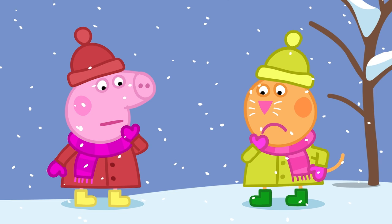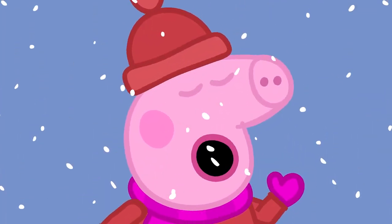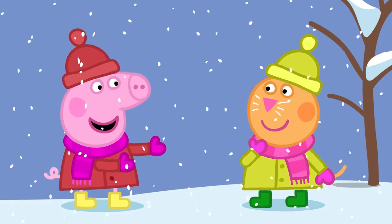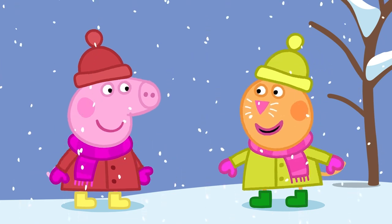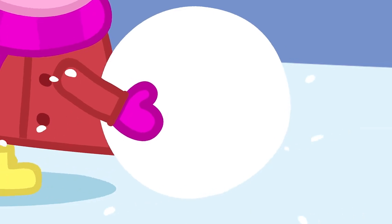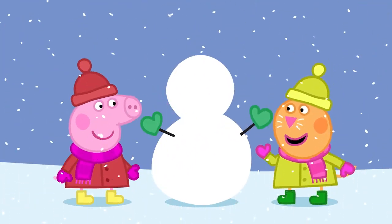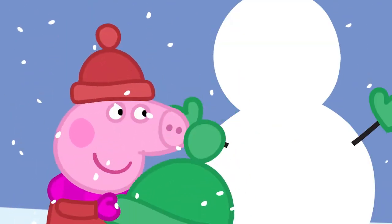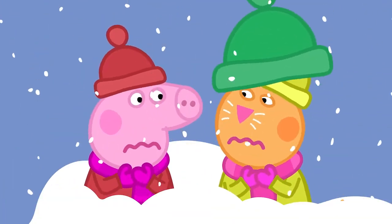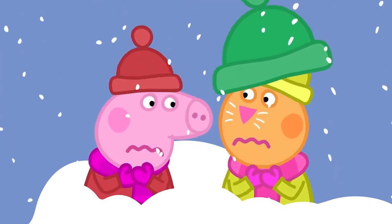Peppa and Candy don't know what to do. I know! Why don't we do one snow game and one inside game? And we see which is best. Okay, that sounds like a good idea. Peppa and Candy are making a snowman. It's very tall. That was fun. Just need a nice woolly hat. Meow! I think we should go inside and get warm now.